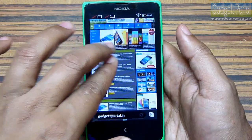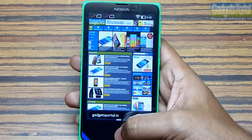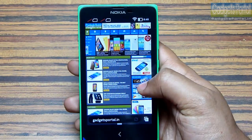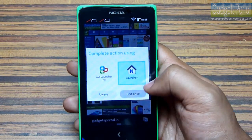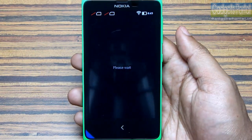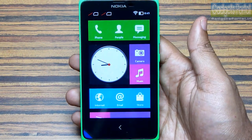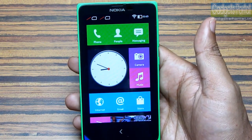As you can see, I am experiencing some lag as well. So the low RAM and the mediocre processor, the GPU, etc. are not handling this phone smoothly, and after installing the launcher, the phone has become quite slow. So if you don't mess up this smartphone with launchers, applications, games, etc., then the scenario is not this bad.